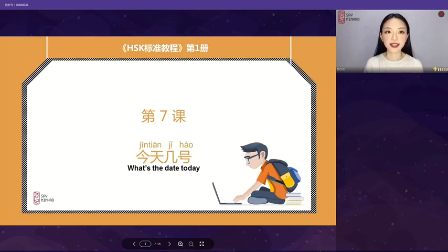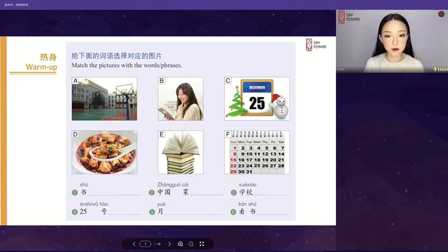Today we are going to learn Lesson 7, 第七课, 今天几号? 今天几号, which means what's the date today? Okay, now let's move on to our part 1, warm up. We can see there are two parts as usual, pictures and the new words. Let's see the new words first.